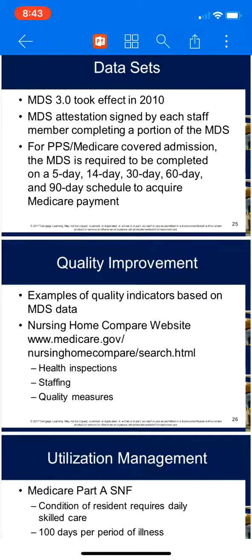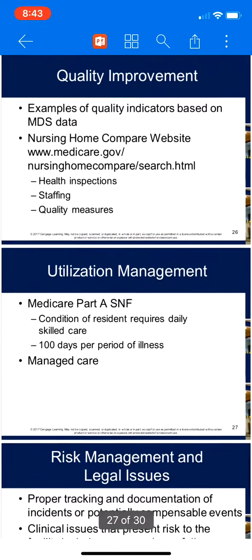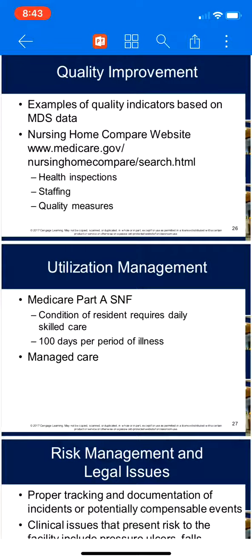All right, we're going to move over to quality improvement over on page 387. Researchers at the University of Wisconsin developed the first MDS-derived quality indicators. These indicators can be utilized to monitor quality, both in process and outcome, through the automated use of MDS data. Figure 10.5 provides examples of quality indicators based on MDS data.